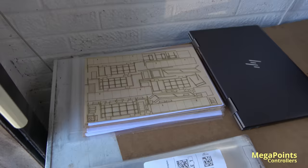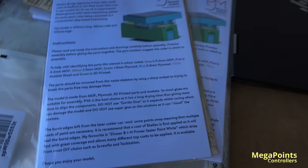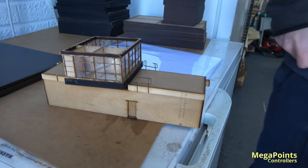It's getting there. Are these kits I spy? Yes, so these are for next month's Hornby magazine. They are a little signal box. Oh, nice. I have the original test sample, but I dropped it. So now it lives on the shelf of rejects. So it damaged the valance around the top.